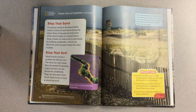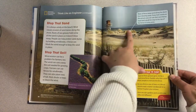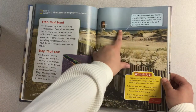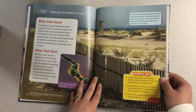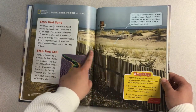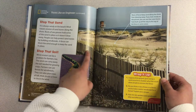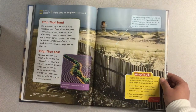So you can see here we've got the ocean out here. Might be a little hard to see, but the ocean is out here. And then we've got these grasses here and they're mounds of sand, so those are sand dunes. And then they've built this little fence here, or a windbreak, to help block the wind enough to keep the sand in place so that it's not blowing away.